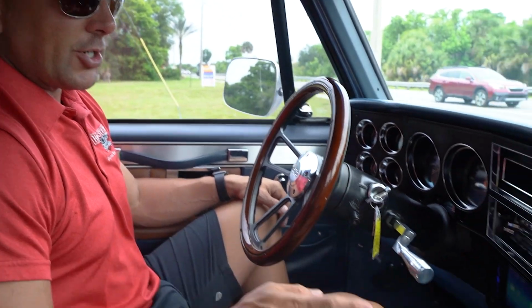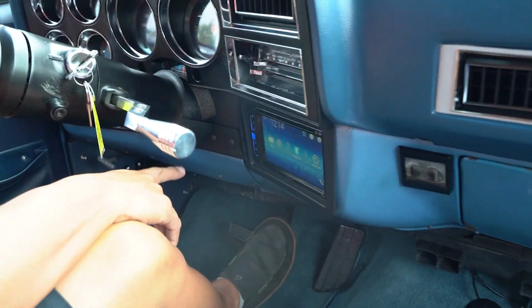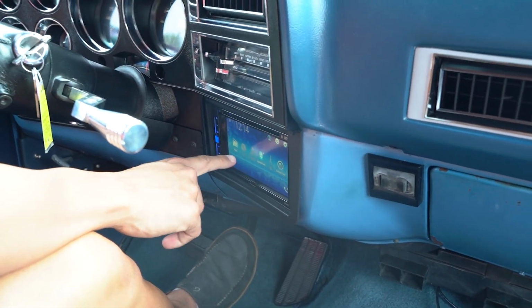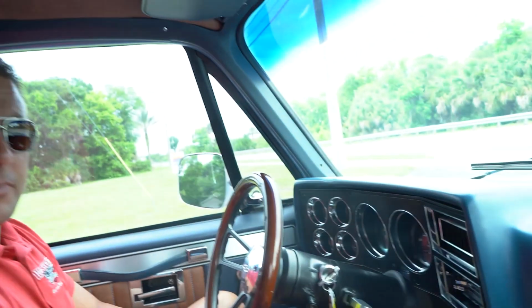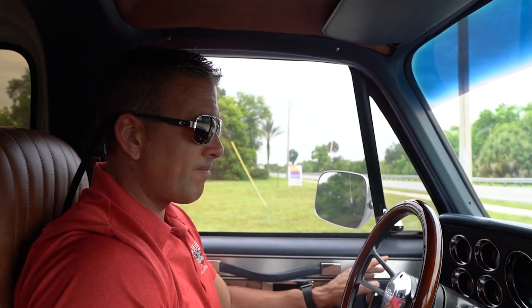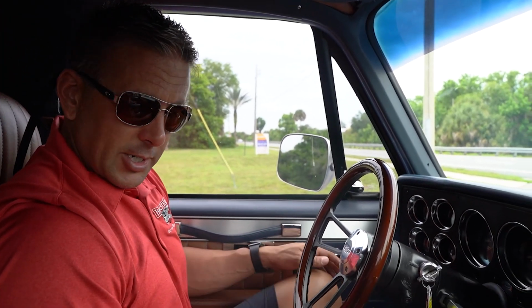4-wheel drive does function. This fancy radio, I cannot get to work. The radio doesn't work, it's nothing but static. It will not take a CD, and it will not connect to Bluetooth because it says the memory's full and I can't find anywhere to clear the memory. We don't mess with radios, we don't have an audio guy here, so the radio doesn't work. But it's got a fancy radio and some fancy speakers in it, so I'm sure somebody can figure it out. No power windows or door locks.